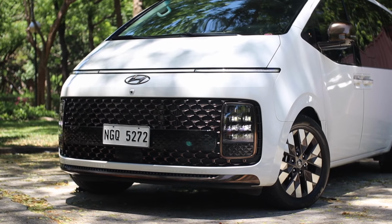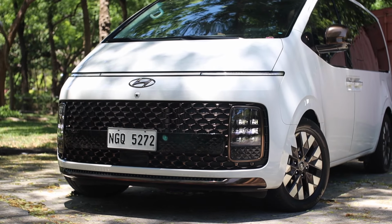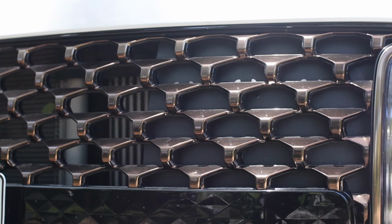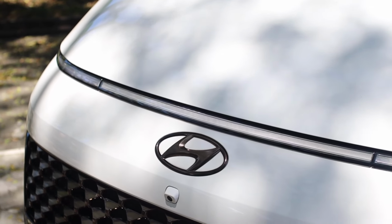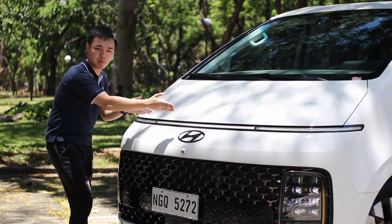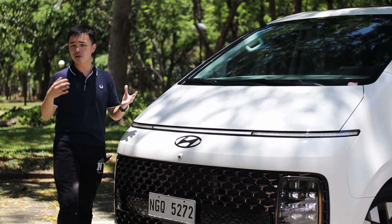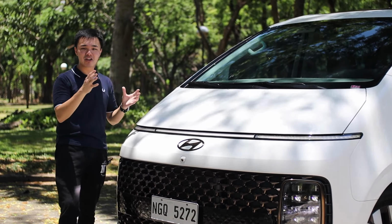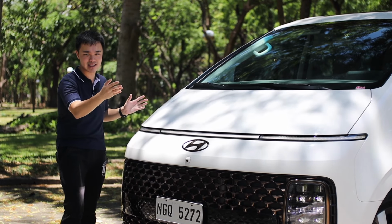This top-of-the-line Premium Plus trim gets a lot of this tinted bronze on the grille, or as I like to call it, rose gold. You also have a light bar that just makes it look like a spaceship or even a UFO. Do take note though that the center part of this light bar only lights up if you turn on your lights or your park lights. So with that turned off in the daytime, you're only gonna have the side DRLs lighting up.